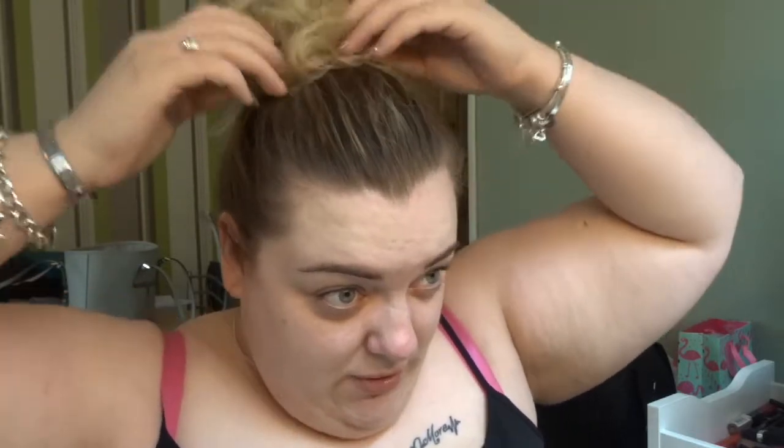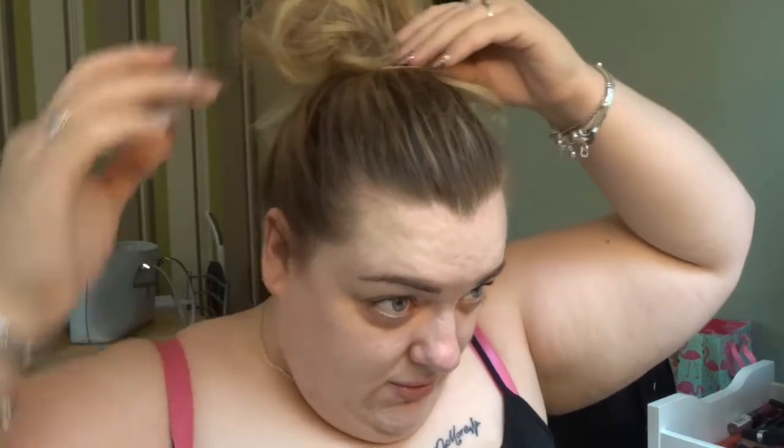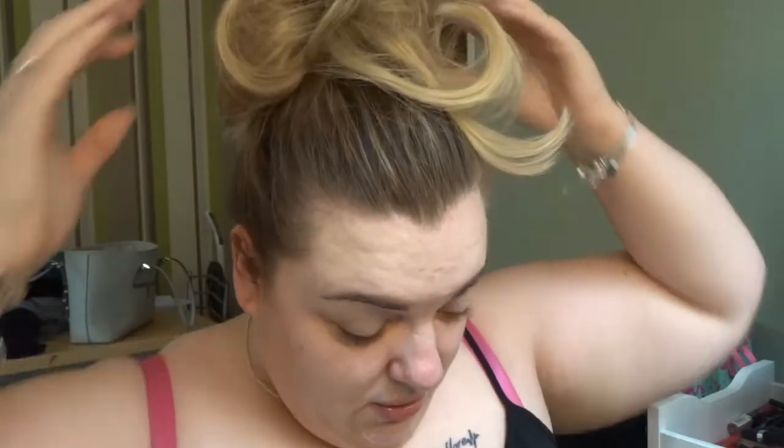a little messy bun. I'm just gonna grab some hairpins, and it looks stupid at the minute, but it will look presentable in about 2 minutes.